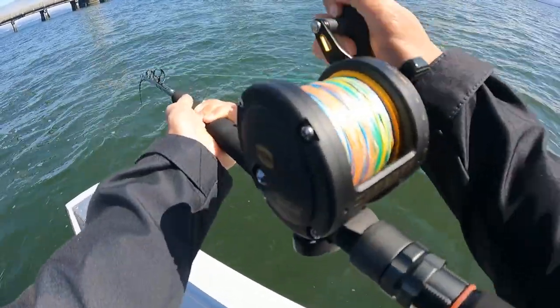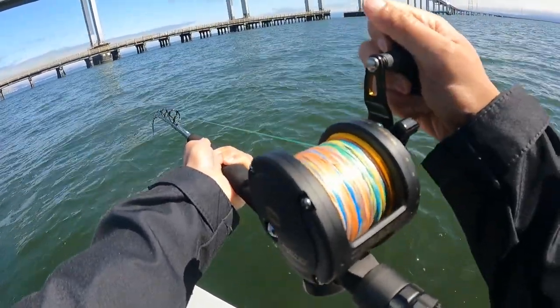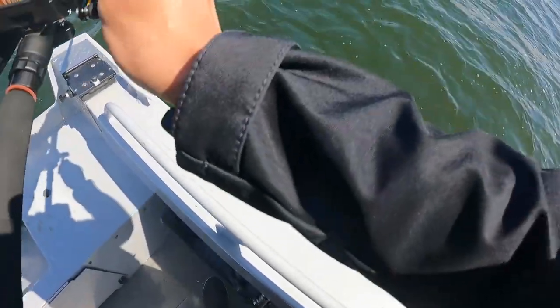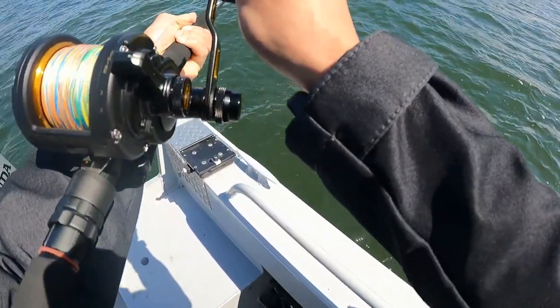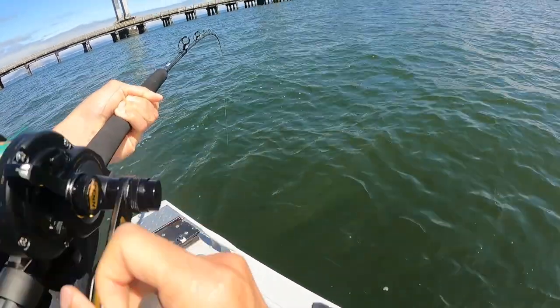Yeah, that's a bite. Ooh, this is much better. Good? Yeah, way better than that little ray. Nice. That didn't take very long. That was much faster. Oh, yeah. It could just be a bigger ray, right? Like, it's pretty.